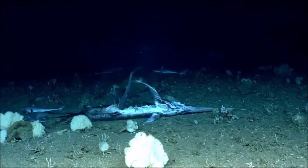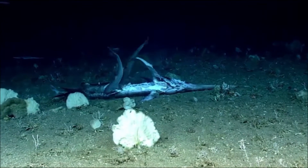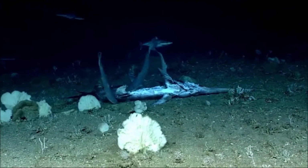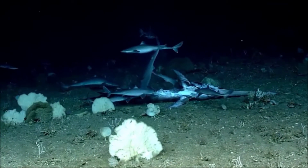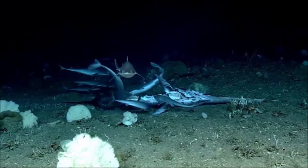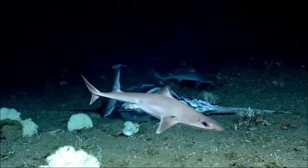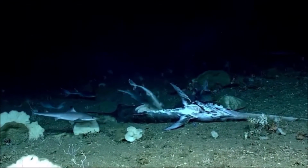It's also really interesting because earlier in the dive, we saw something that we thought was maybe a swordfish or a billfish. Now this is more evidence that it might have been that, and that these types of fish are up in the water column and really supporting life down here.